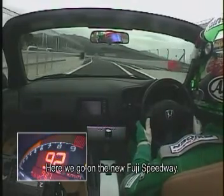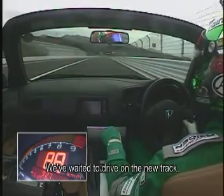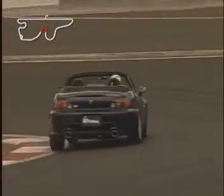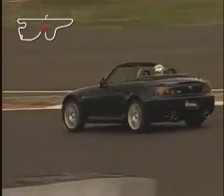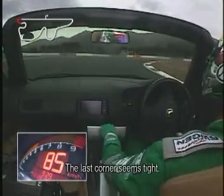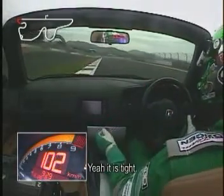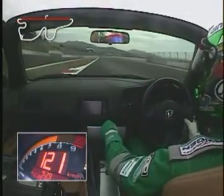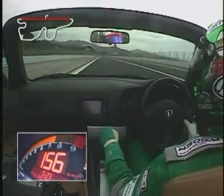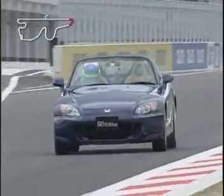This is Tsuchiya's very first time driving on the new track at racing speeds. Will his first impression on the track change? We shall see. Tsuchiya goes full throttle on the main straightaway, getting all the way up to 5th gear.